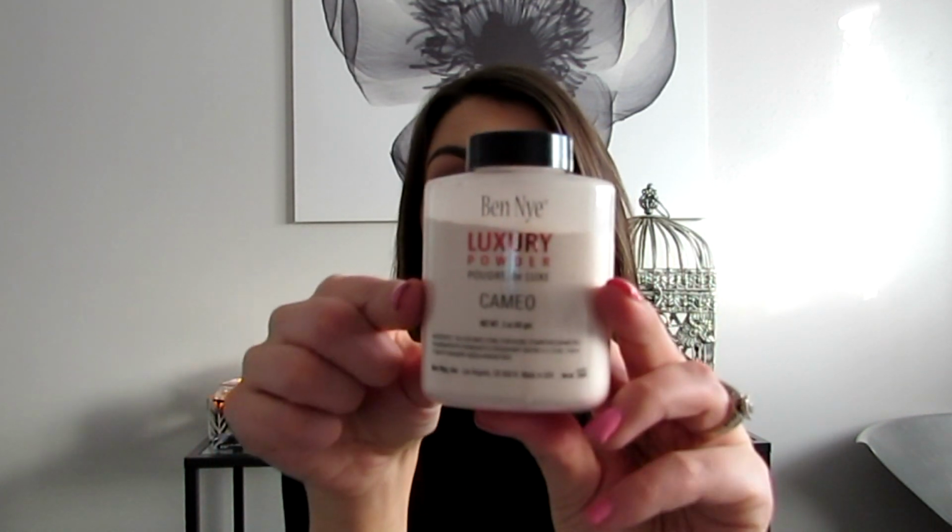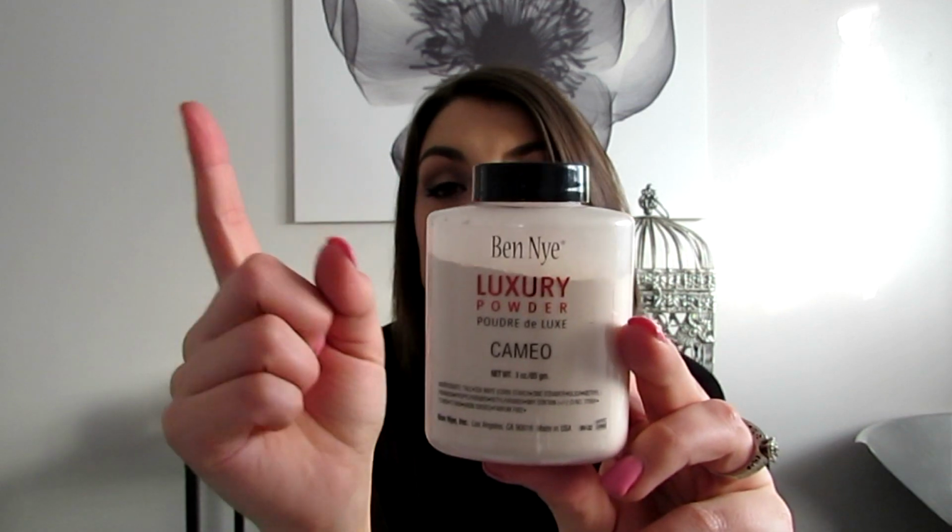And this is the only thing that I got from this booth. So after I picked this up, you guys, this is so finely milled. Like, I feel like you could blow on it and it would just disappear into the atmosphere. But it feels so silky on the skin, and I really want to use this in lieu of the way people use the banana powders, which is to brighten underneath the eye.